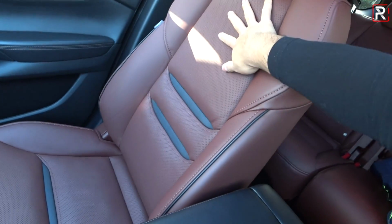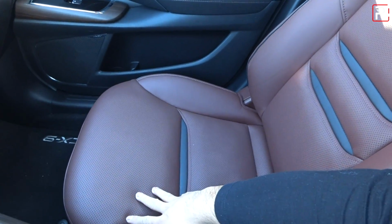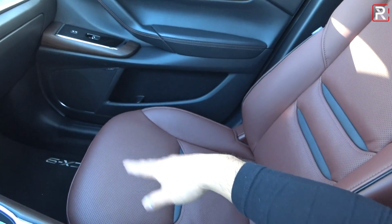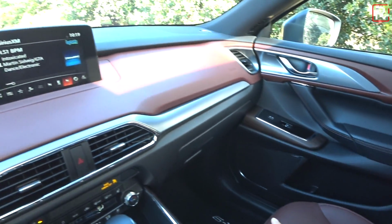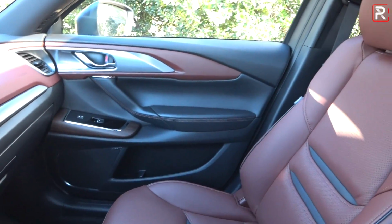The seats, I really like the leather in this particular trim. It's really comfortable, it's really soft and supple. Love how they're heated and cooled, so I found them to be extremely comfortable. The 12-speaker Bose audio system in this car also sounds good. It's pretty much on par, a little bit on the bass-heavy side because it's a Bose.